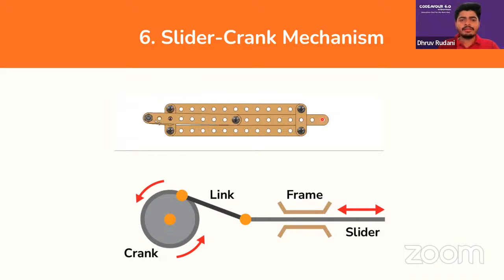So what happens here? Your slider doesn't have multiple directions to move. There is only one direction to move. As the crank rotates, the link will push and pull it, and this function will complete. So this kind of mechanism will be helpful for tasks where you need to push something, or you need to pull something. This mechanism can also be used to lift your robot. For example, imagine this mechanism as vertical. When the slider slides down, your robot might be lifting itself. This can also happen, or you can make it happen.